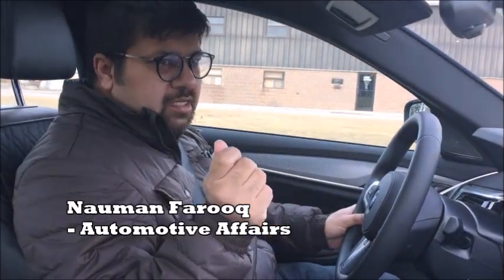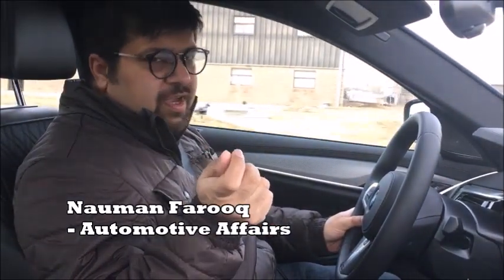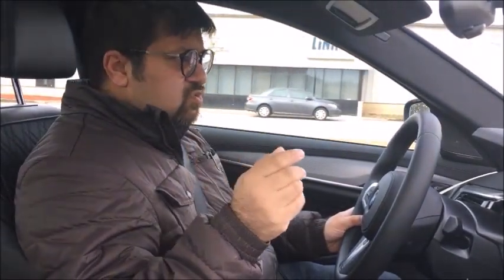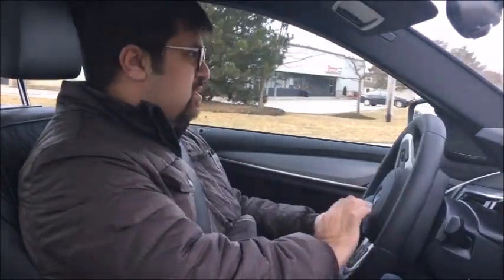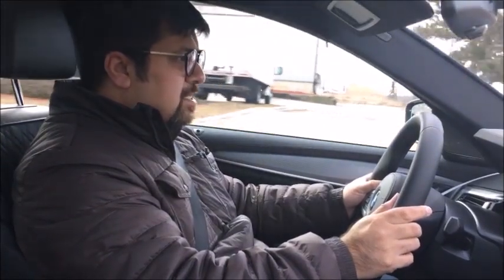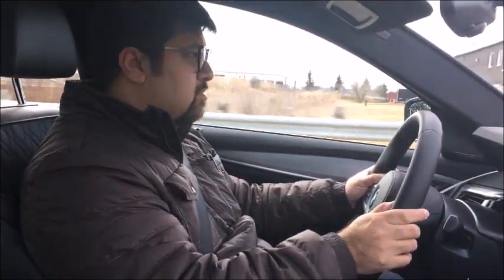This will do 0 to 100k in about 5.8 seconds. That's fairly quick. On top of that, top speed is just over 200 kilometers an hour, which is, let's be realistic, more than fast enough for our daily needs. Especially in Canada, there's no place on public roads you can go that fast. At least you shouldn't.